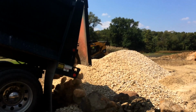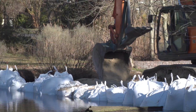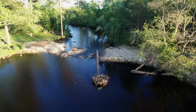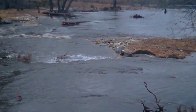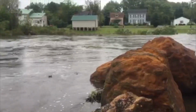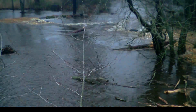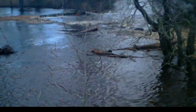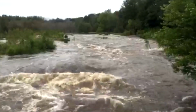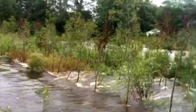It was constructed in a little over 4 months in late 2014, with the addition of another weir downriver in 2017. Really very, very happy with the way the project turned out and the way that it functioned in a very, very heavy rainfall. Approximately 9 inches or so in a very short period of time, which is a significant rain event. The water was about a foot below the top of the bridge. The project remained in place.